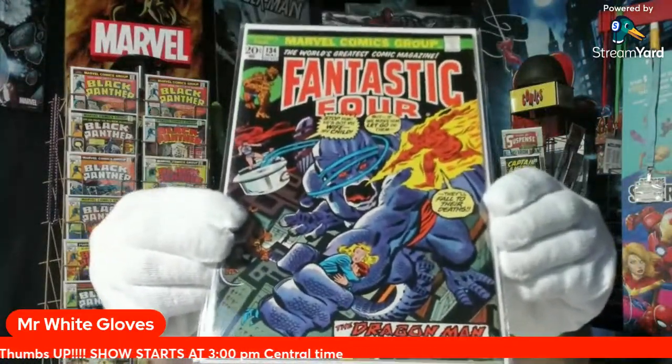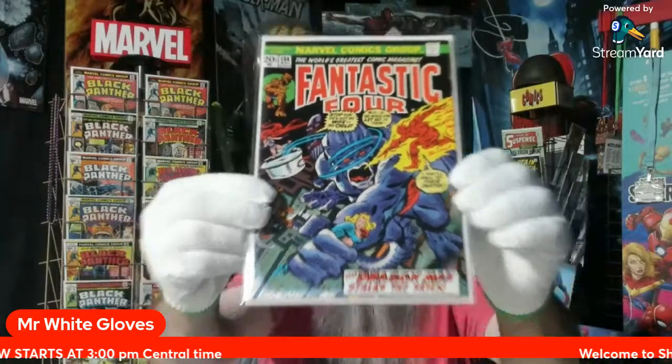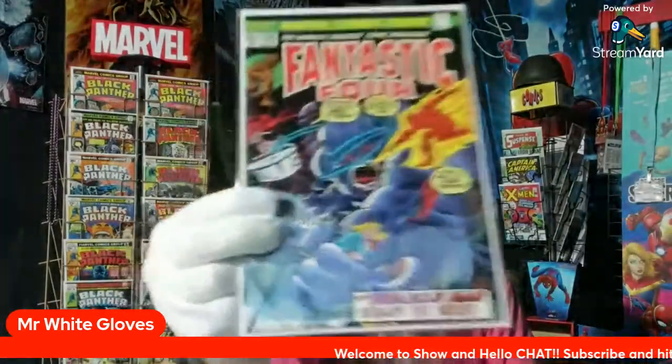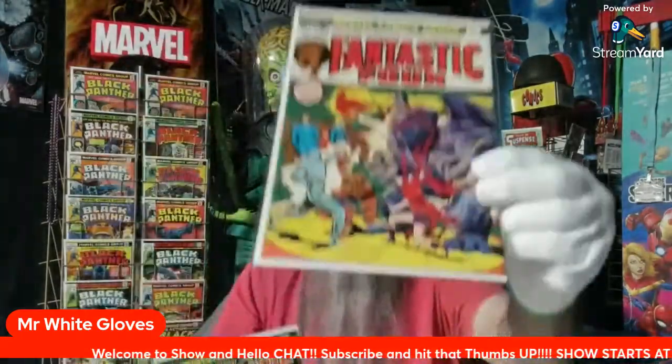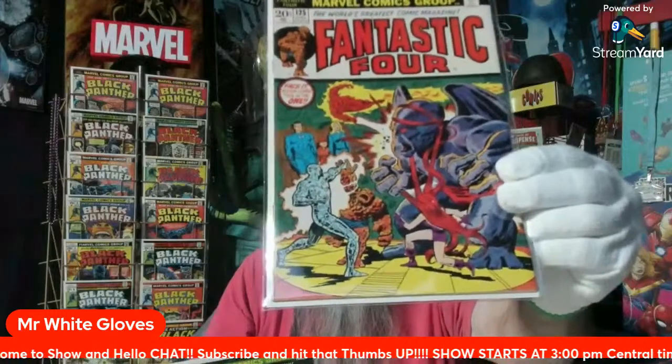That cover just pops. Look at all that background noise in there. And for those of you that don't know, that was 134. They went back to the full cover because they wanted to show everything. Because in 135, they went back to the pictures, the framed.